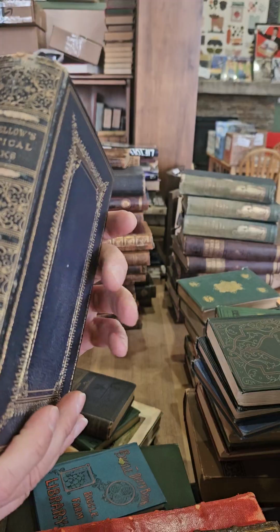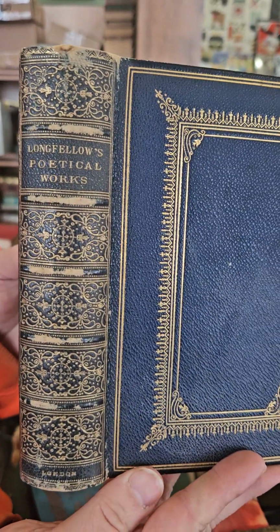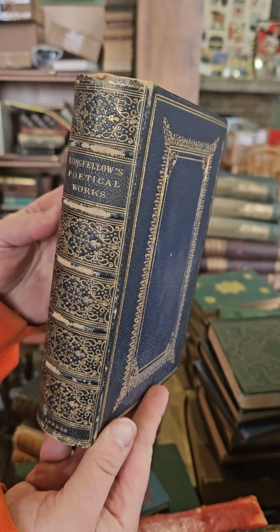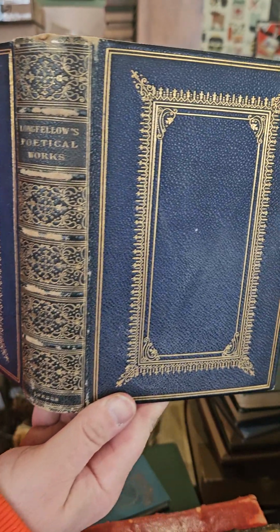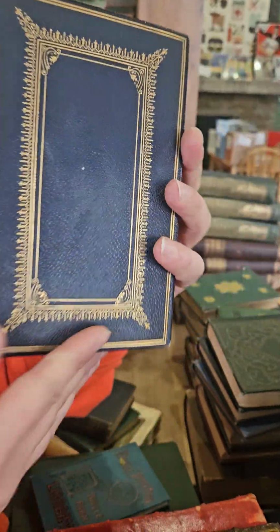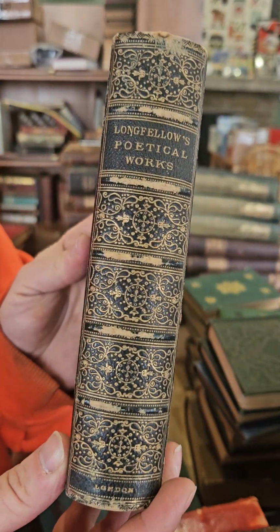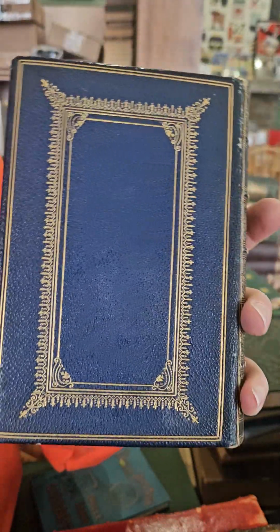Here's a nice, pretty Longfellow Poetical Works. Really nice, pretty binding on that one, and I love it when they decorate the rear cover as well. It's completely unnecessary. A lot of bindings have a nice front cover and a nice spine, but it's always nice when they put some detail and work into the rear cover as well.